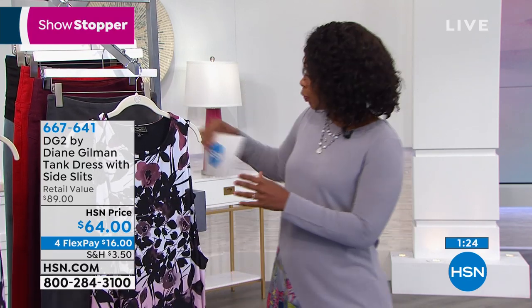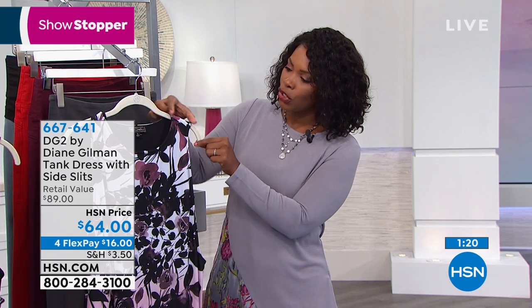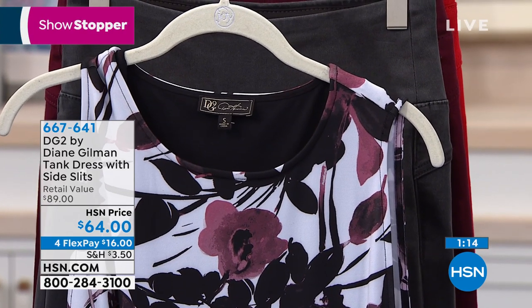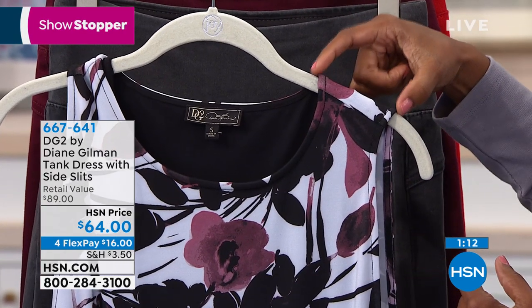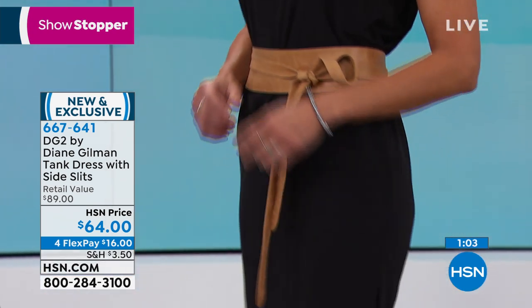And when it's a tank style, I always like to draw attention to the top of the shoulders, because I'm not a fan of a spaghetti strap because I think that limits what you're wearing underneath it. This is nice and wide. So wear a regular bra, regular undergarment, and it's not going to show. Exactly. So just very well thought out and well designed.